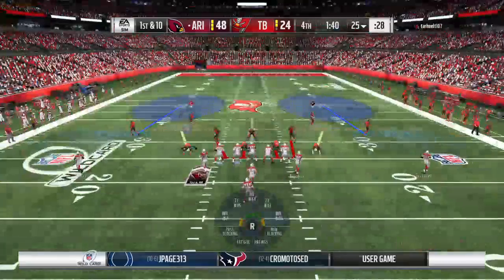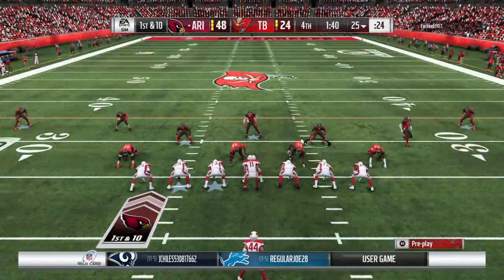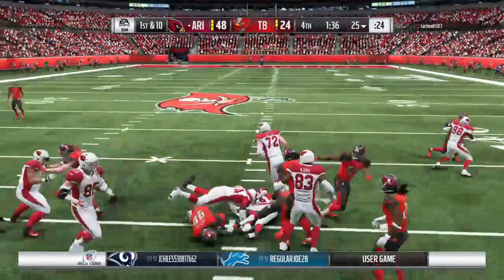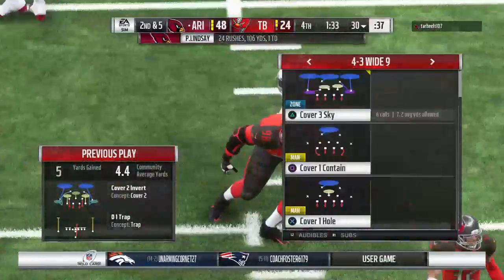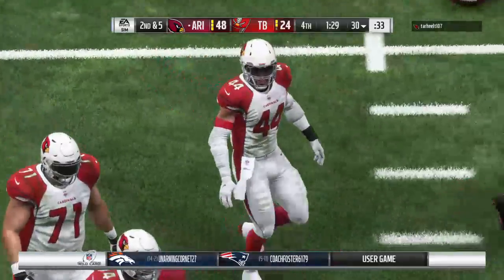Anytime you get a road victory in the NFL, that's a big-time accomplishment, and to do it this convincingly, that just tears up the script that every home team has, which is nobody comes into our house and pushes us around. They took care of business today. Yeah, they pushed around, and now the final stages of this one.